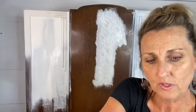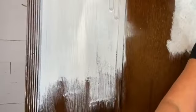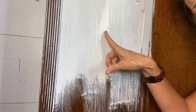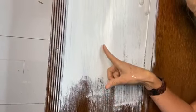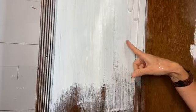Let's see. Can y'all see these red streaks? There's red streaks coming right down the middle of that paint. You see that? That will not stop. It will actually get worse over time. And this paint has no top coat on it. So when you put top coat on it, that will get even worse. It will become more prominent, very ugly. It just gives a dingy look.